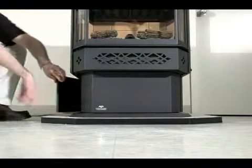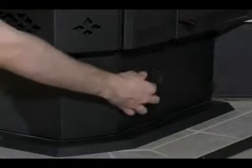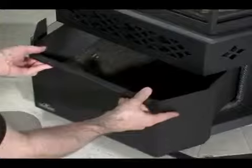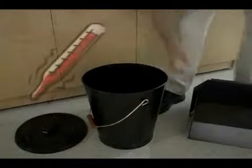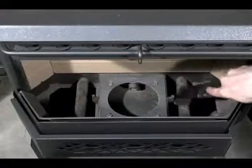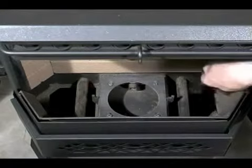The extra large capacity ash pan on the NPS 40 pellet stove means you can run the stove longer before having to clean out the ashes. Remember to pour the ashes into a non-combustible container and store in a safe location until they are completely cool. The NP140 insert has no ash pan, so the firebox must be vacuumed out weekly.